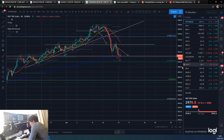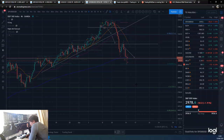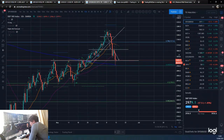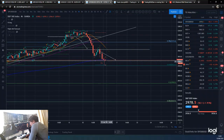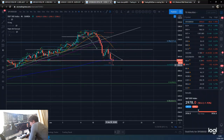So we are at an inflection point on this 4-hour. It won't be on the daily. Let's have a look on the 4-hour. On the 4-hour, we've actually got a relatively bullish looking candle. It shows that price came down and got bought back up again. So this has basically hit the target of the 618.